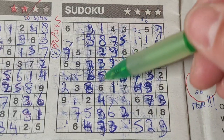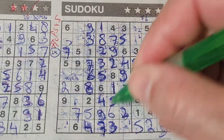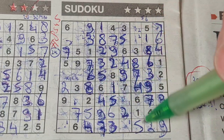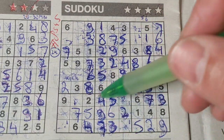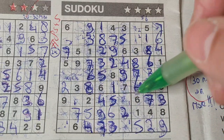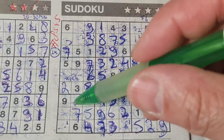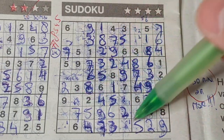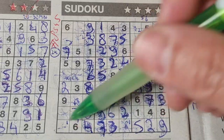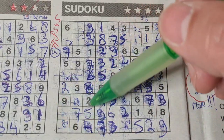5 in this column, 5 in that column, so the column between the middle column, the only place left for the 5 should be there. Two numbers left now in this big square for us. 1 is missing, 2, 3, 4, 5, 6, 7, the 8 is missing. 1 and 8. Cannot fill this yet. Let me mark those. Here also 1 and 8. Cannot fill this yet. Here also 1 and 8. Cannot fill this yet.